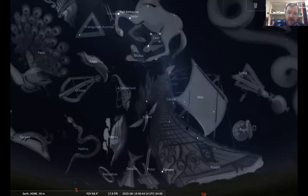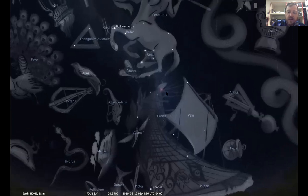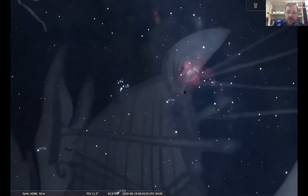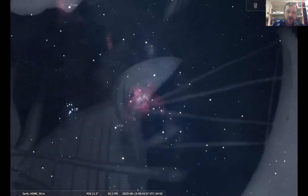We have Vela, the sail, which is located right here. We have Puppis, which is my favorite, Puppis, the poop deck, which is the front of the boat. And we have Carina, the keel, or the stern, or the back of the boat here. And located in Carina is a really cool target that unfortunately is a little too large for Brett's telescope, because this telescope is very large, called Eta Carinae.